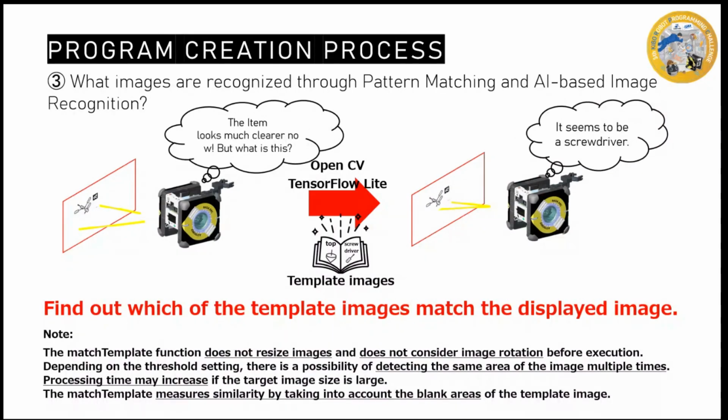Now, if you want Astrobee to match the image to the correct item, you have to use pattern matching. So you have to use the template image that you have downloaded with OpenCV TensorFlow Lite again. Note that the match template function does not resize the image and does not consider the image rotation before execution, because depending on the level, you can have different positions, rotated images and different sizes of images. So yeah, you have to note that, it's really important.